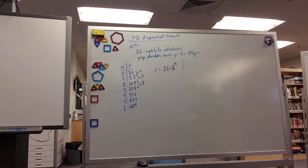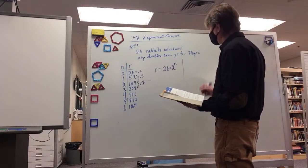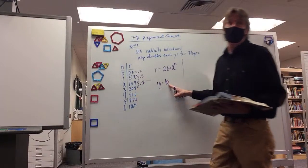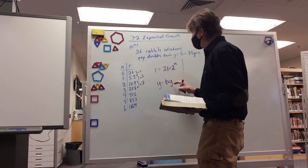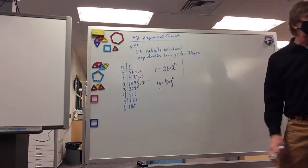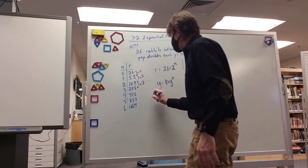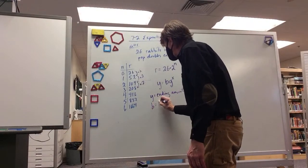So in your book, they give the formula a little bit differently. And this is a pretty standard way of giving this formula. They say that y is equal to the beginning number. So this isn't the y-intercept anymore. Now b is the beginning number. So here's my beginning number, 26, multiplied by g. And g is the growth factor. So here the growth factor is times 2, it's doubling. And then we take that to the x, which is, in this case, the number of times that the population, or the number that we have, grows. So let's define what all these variables are here. So y is equal to the ending amount. B is equal to the beginning amount.